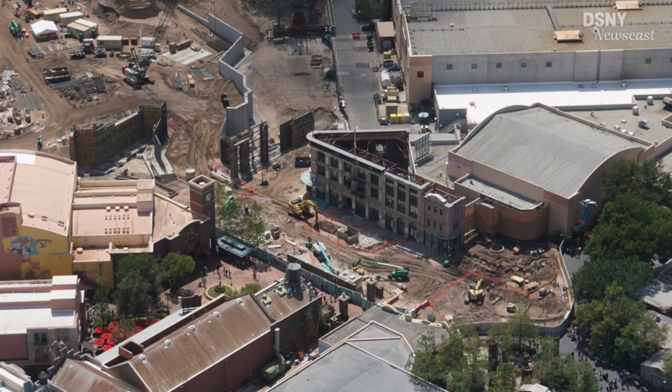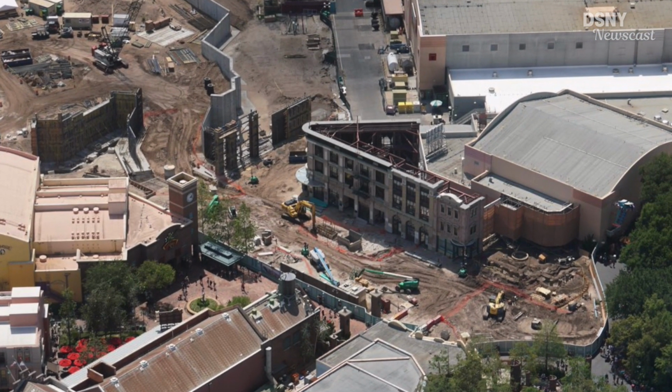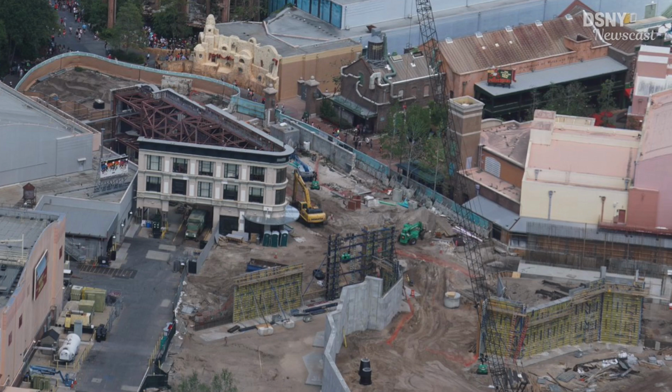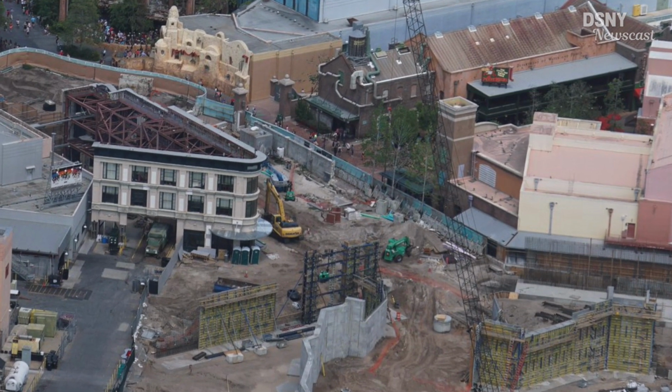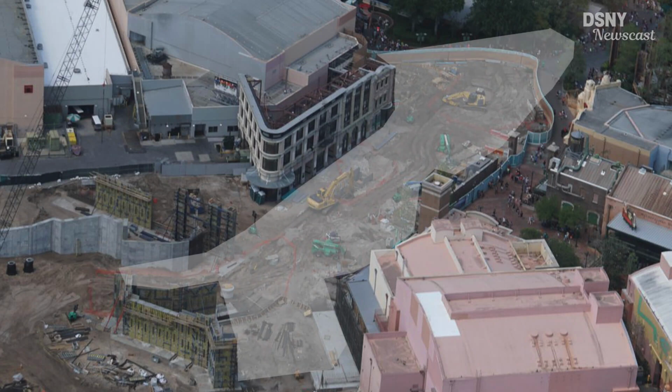As it seems odd that Disney haven't removed all of the Streets of America nearby Muppet Courtyard, maybe indicating that this space will be reused for the Muppets, but the placement would also suggest that this is the entrance to Star Wars Land, which would take you past Star Tours.